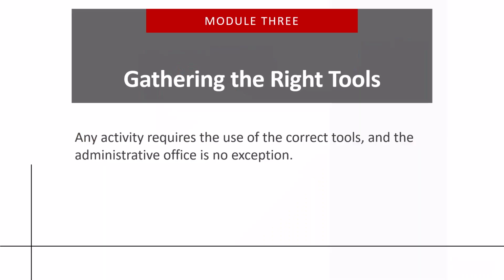Module 3, Gathering the Right Tools. Any activity requires the use of the correct tools, and the administrative office is no exception. Administrative binders and other materials are necessary tools that ensure tasks are completed correctly. By gathering the necessary information and finding these tools, you will eliminate confusion and ensure that your procedures are done correctly.